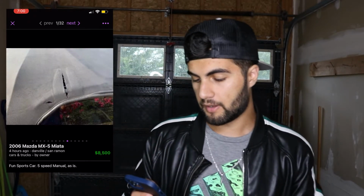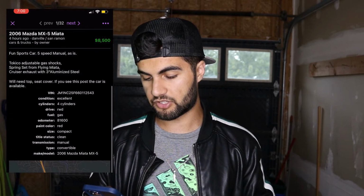So this car right here, looking through the pictures, I noticed it needs a top. Now is a top something I can replace? Yes, a top is something I can replace. I'd also want to look up how much that top would be, that way I can build it into the price of the car. And looking at this car, it looks pretty nice. It looks in good condition. There's no mods done to it.